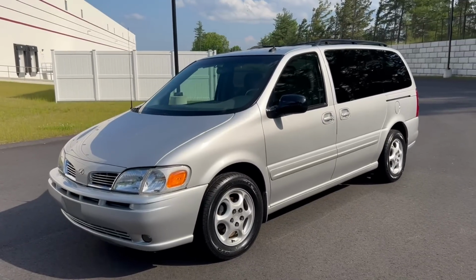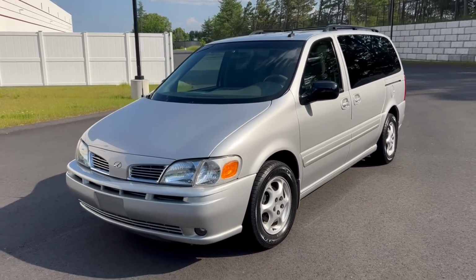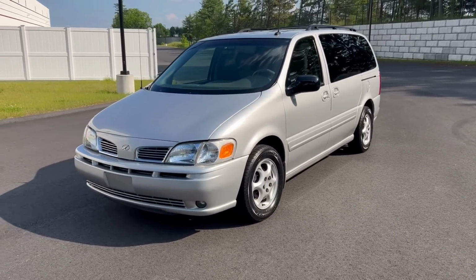I'm going to show you this van in depth, all around it. It's all cleaned up, new tires, all that good stuff. I'll tell you all about this van right here in this video. Let's get into it. And here she is, a beautiful 2003 Oldsmobile, or as my daughter calls it, Oldmobile.